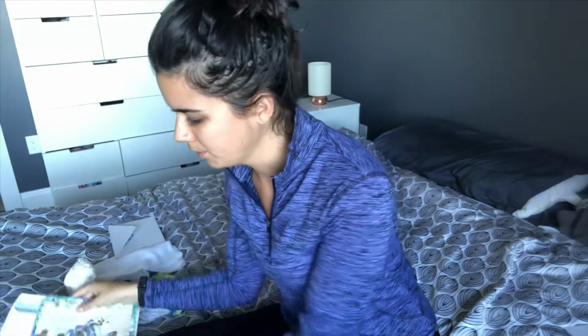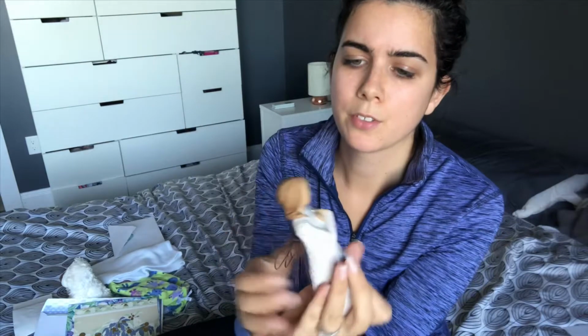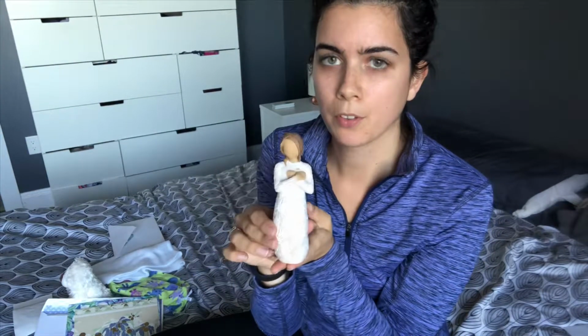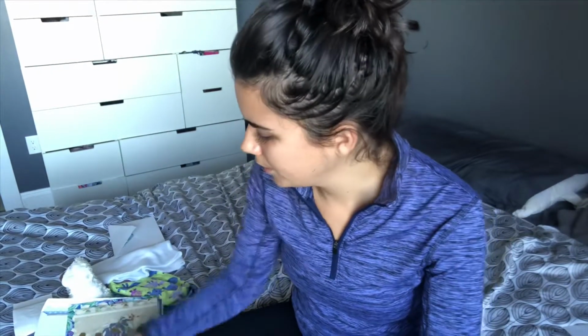I have this little angel statue. There was a girl that I went to high school with, and she had a stillbirth a few months, probably 3 or 4 months before me, and she went to the same support group when I went, and so she got me this. It was really sweet of her. She was extremely helpful, especially in the initial days.